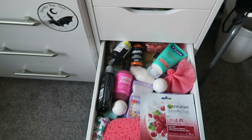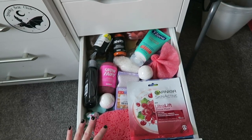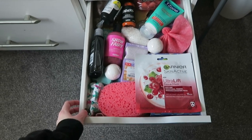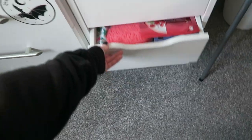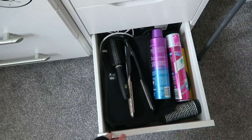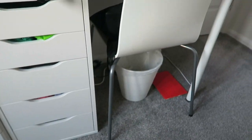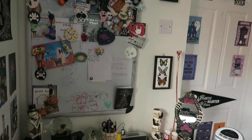my bath drawer, which brings me loads of joy when I open it. It's kind of like when I have a bath I go and see what I want to use if I'm here. And then in this one, this is the worst one. Oh, it's not too bad actually. It's all my hair stuff, like hairspray, hair straighteners, brushes and things. And then I just have a bin under there. So that is everything from my room.